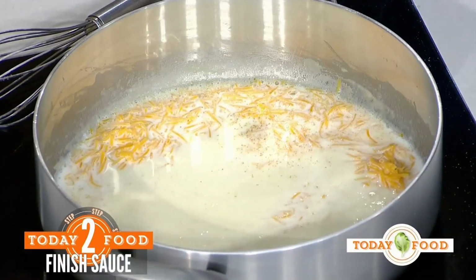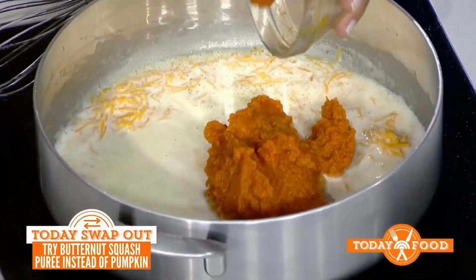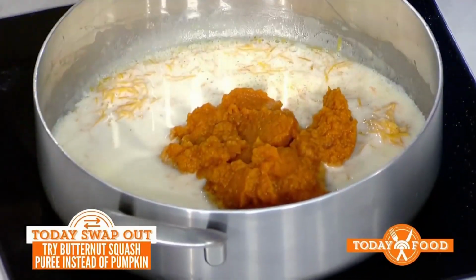And then is this like the canned pumpkin? Yeah, pumpkin puree. One whole can of pumpkin puree. Libby's is my favorite. It goes right into this one, and that's it. I love to use the whole can because what do you do with half a can?